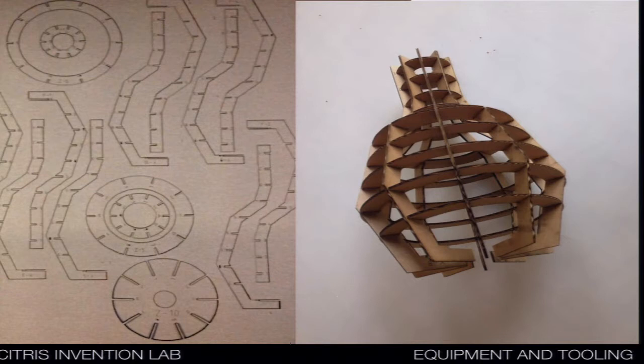And this particular one is actually a lampshade that was designed in a workshop that Ron Rael, who's also in the audience, and I ran in the School of Architecture this summer.